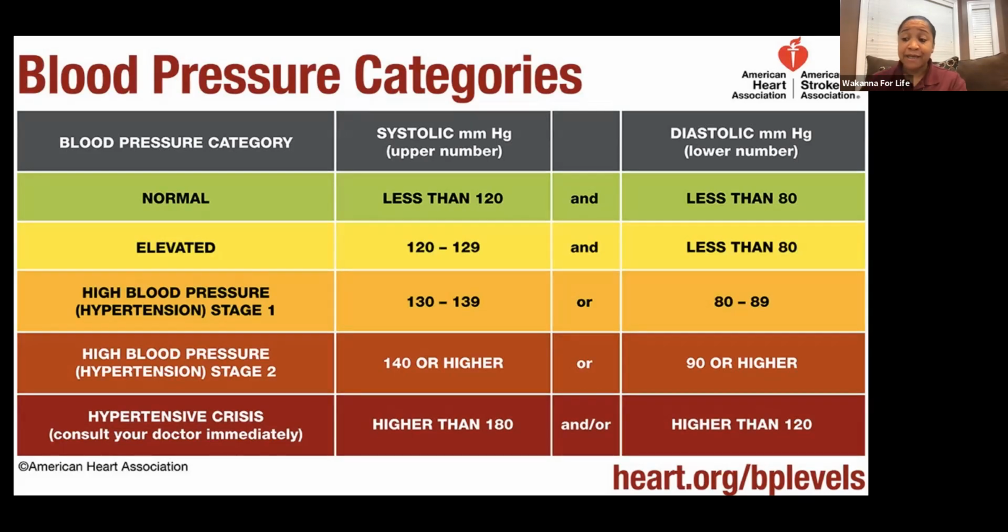Another exception is masked hypertension, like a mask. And with masked hypertension, the blood pressure in the office is actually going to be very good, stone cold normal.